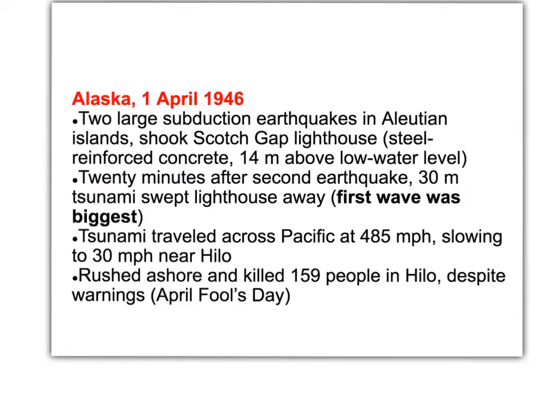For the test, there will be a matching section based on the different events. The first one that we're going to need to know happened in Alaska, April 1st, 1946. It was due to two earthquakes that happened along the Aleutian Islands. We talked about how violent the earthquakes are typically found there. After the second earthquake hit, about 20 minutes later, a 30-meter tsunami hit parts of Alaska, and that was the first big wave. Once again, it took a lighthouse completely out.